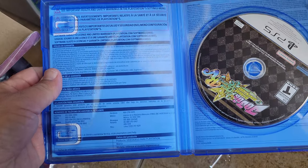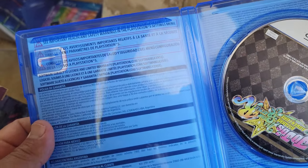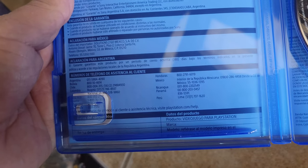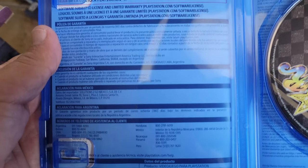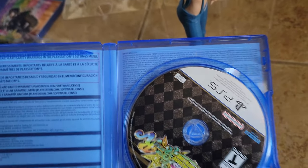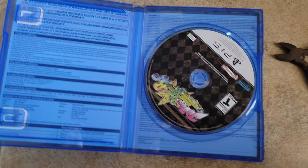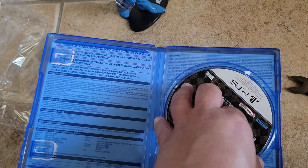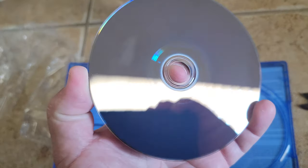Oh. No freaking manual? No codes? No nothing? What the heck? Where's the English, bro? No manuals, no stickers, no nothing. All bonus content is digital codes only. And I think that came with the email.